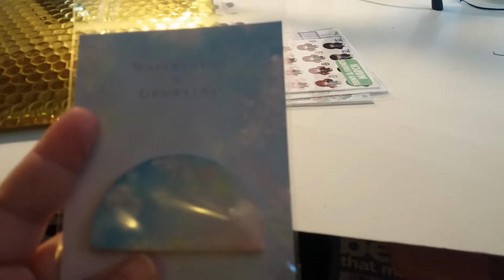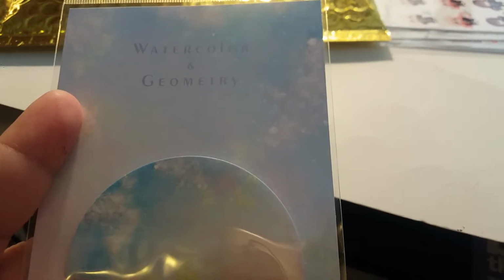Next is very colorful. What was I talking about? Oh yeah, this little cute notepad. Aw, watercoloring geometric. Ooh, very well.